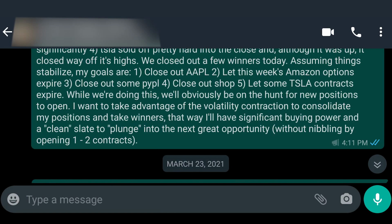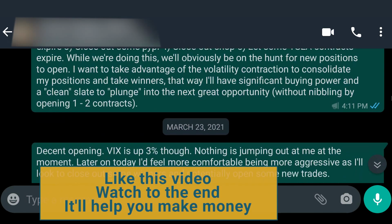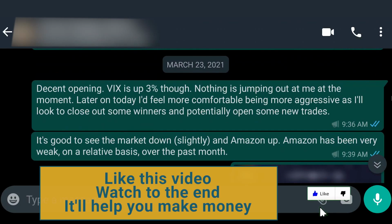Close out some PayPal, close out Shopify, let some Tesla contracts expire. I want to take advantage of the volatility contraction to consolidate my positions and take winners. That way I'll have significant buying power and a clean slate to plunge into the next great opportunity without nibbling.